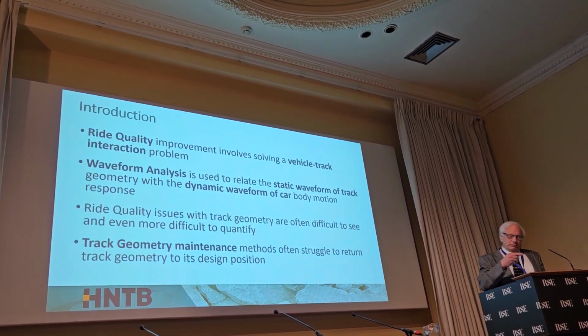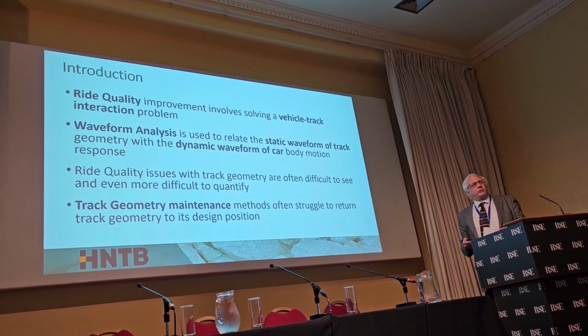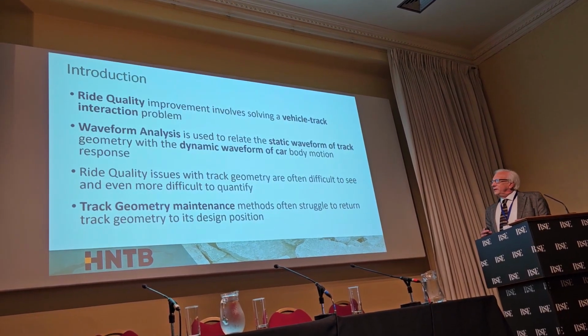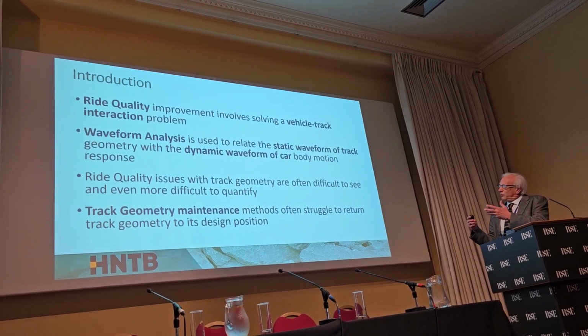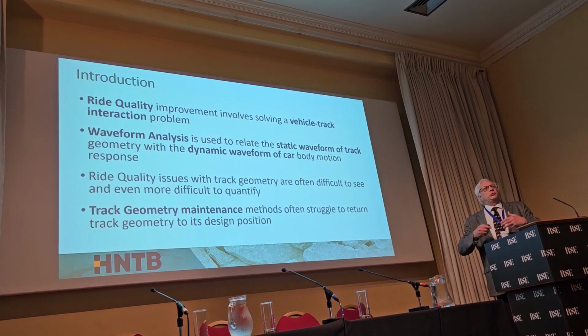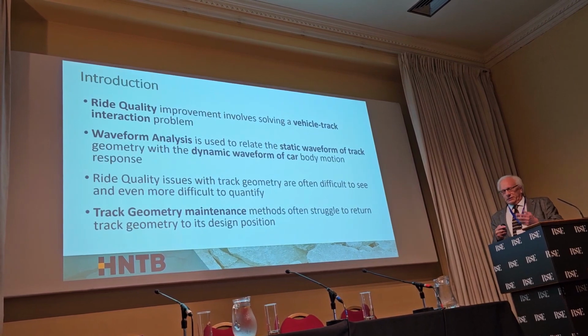And I know colleagues back here, back in the day of British Rail Research, were looking at that. We watched them looking at that and tried to draw from their experience, and have done so successfully, I think, although it's in progress. So waveform analysis can also help in that regard to guide us to a better solution. How do we return the track to its design position and get the ultimate improvement in ride quality?